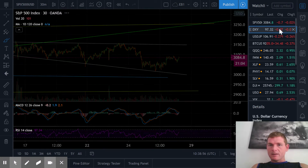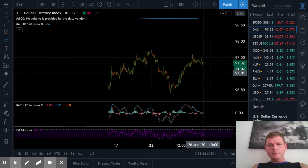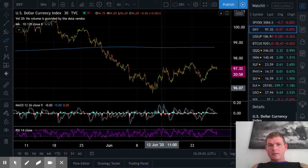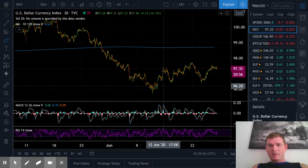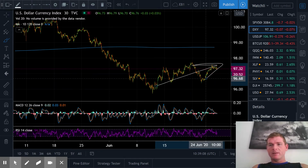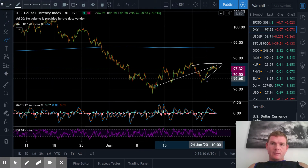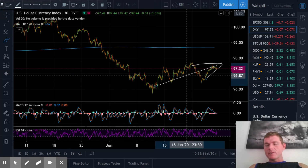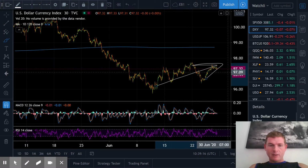Let me check out the dollar and see what's going on. The dollar has just been wobbling in a slightly bullish way. Yeah, it's still wobbling bullish. So it's kind of a weak bullish trend on the dollar, and that should, and does, correlate with a weak bearish trend on the S&P.